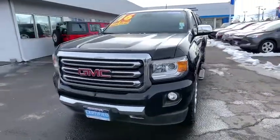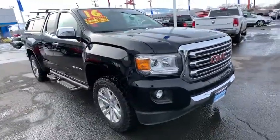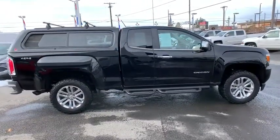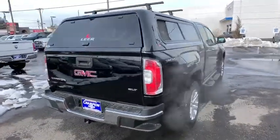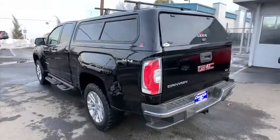2016 GMC Canyon. With one of the most powerful standard four-cylinder engines in the class, the Canyon lets you enjoy 18 city, 25 highway EPA estimated MPG, and is engineered to absorb the bumps, handle the curves, supply superb traction, and provide seating for five. This vehicle has less than 35,000 miles. Here are some of this vehicle's great options.